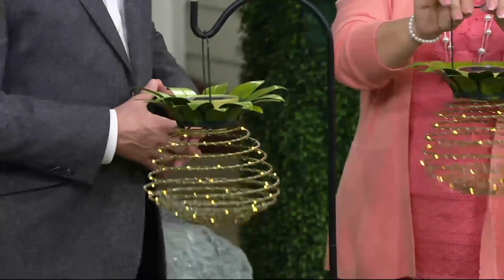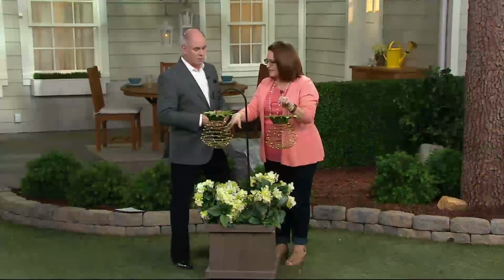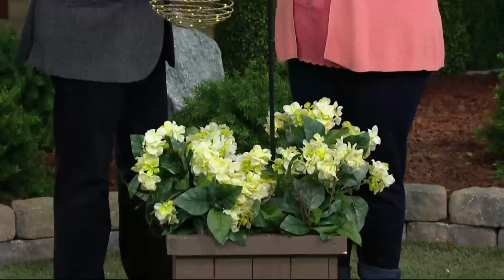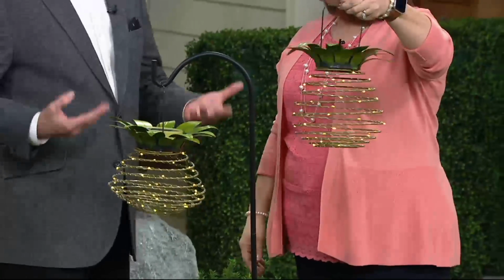And this is something that you're going to hang on a shepherd's hook. So if you had a shepherd's hook that you hung maybe a flowered plant, one of those flowered baskets, go ahead and hang this on there, or a hook off of your front porch. This is a great way to show that welcome, because pineapples are a symbol of welcome. I don't know where that came from, but you would never give a pineapple to somebody you don't like.